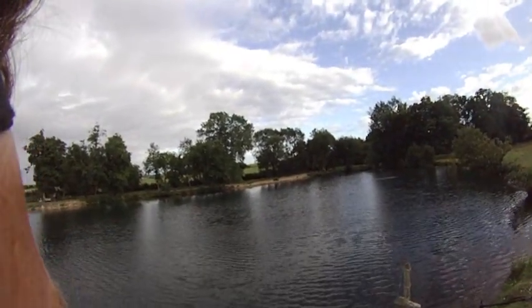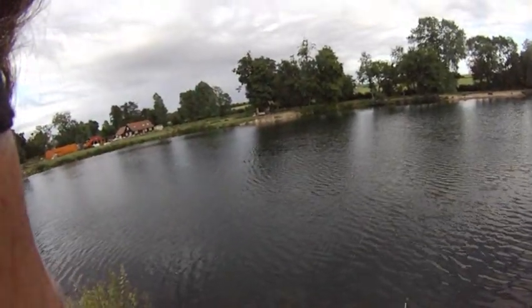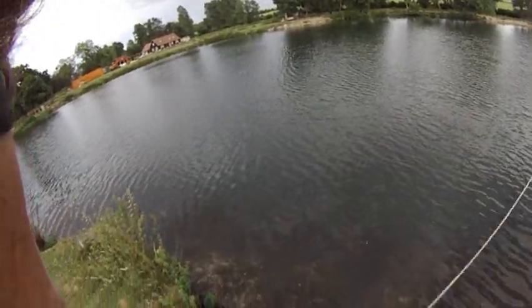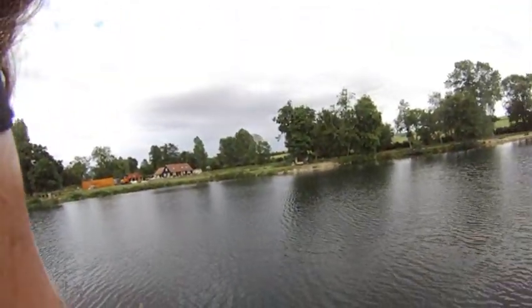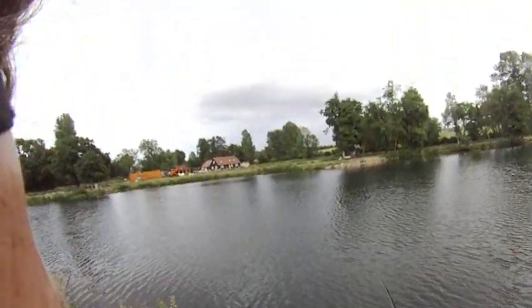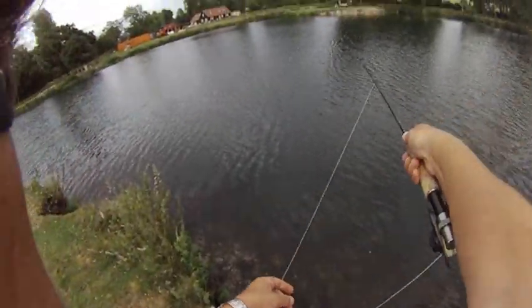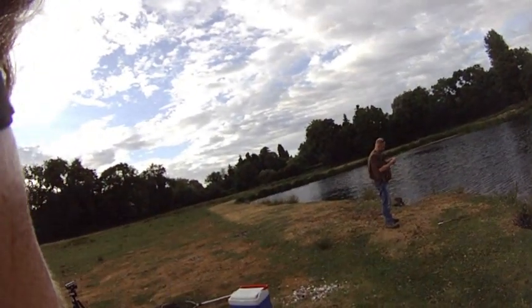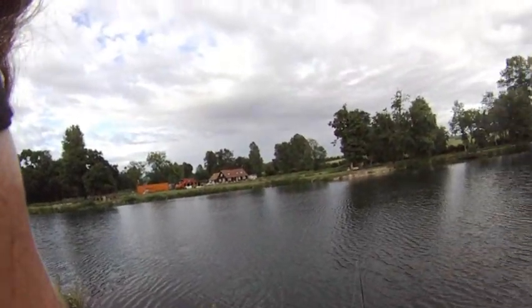Oh, look at that fish jumping over there. They're hitting something. Is that a good one? Yeah, that was a good rise. Here we go. Ouch! Ouch! The wind blew the thing back on my back. That was an oucher.